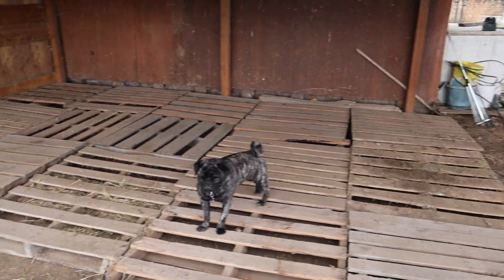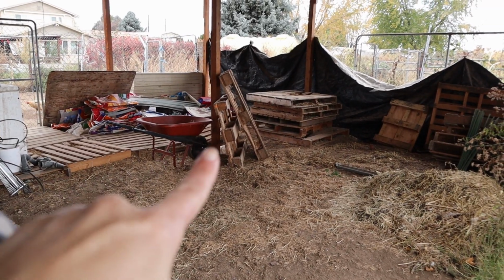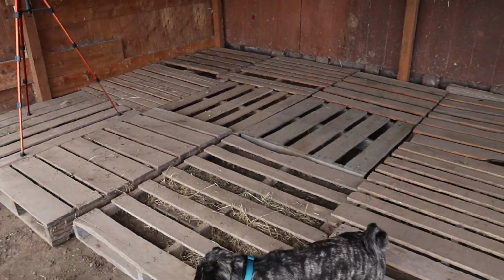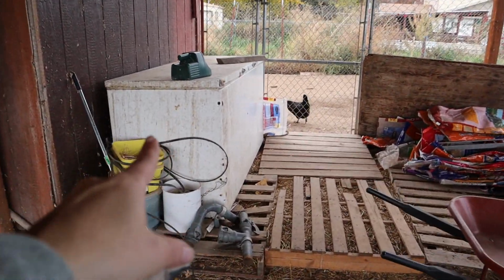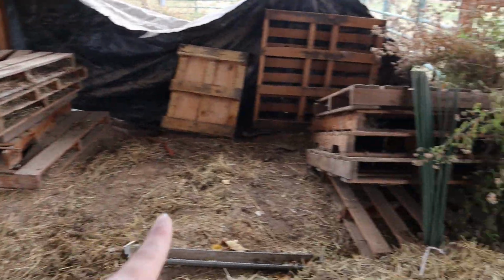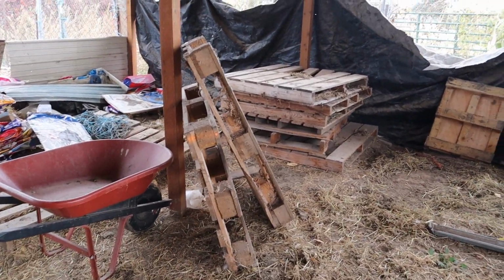There, I have this section mostly filled. I have some of these narrow, smaller, odd-shaped pallets, and I'll just use those. I can put them here at the end so I can take it all the way out. This section is all filled on this side. I need to leave this area open because this is how I access the chicken food here in the freezer. Of course, there's a gate into the coop there too. So we still have this section over here. I'll get this cleaned out and get more pallets laid down on this side.